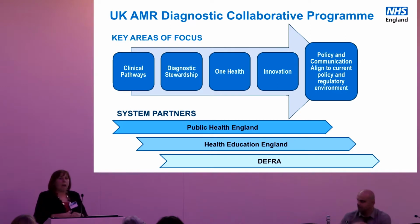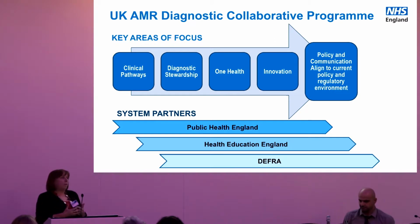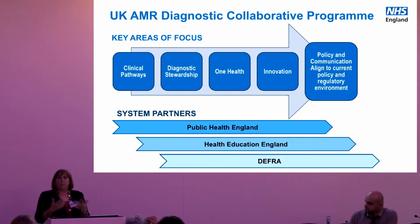We have a number of key areas of focus. The first being around clinical pathways. So we're working with the NIHR MedTech Innovation Collaboratives, the MICs, to look at the economic evaluation of diagnostics within care pathways, particularly thinking about, in the first instance, urinary tract infections and respiratory tract infections. So the work that these groups are doing for us is not only looking at the economic, the value-based case for diagnostics, but also helping us understand where the gaps are. Now, what do we need? And that can help stimulate innovation in that place.